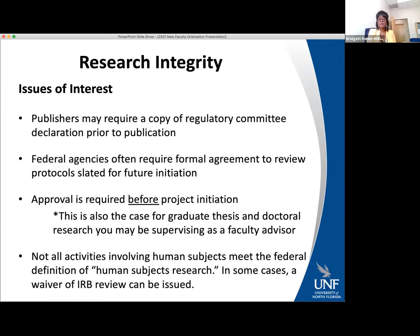That then may be when something is expedited. But again, there may also be a time when a full board review is required. If that is the case, that proposal then must wait until the board meets monthly. At that point, we let you know, though, if it is required to go to full board review, and as such, you then are aware of the timeline.